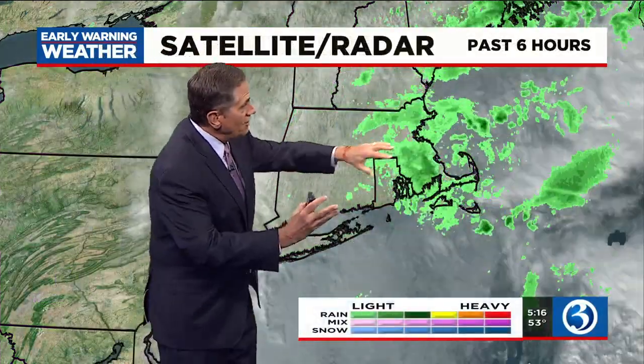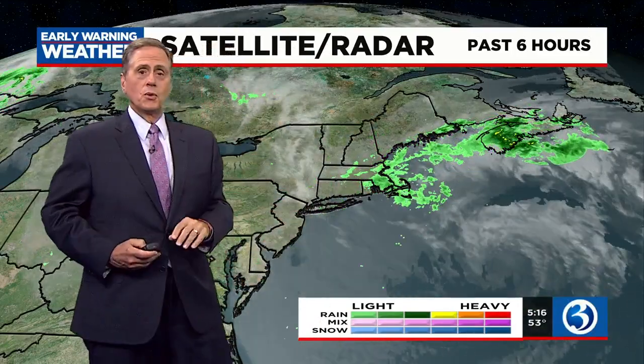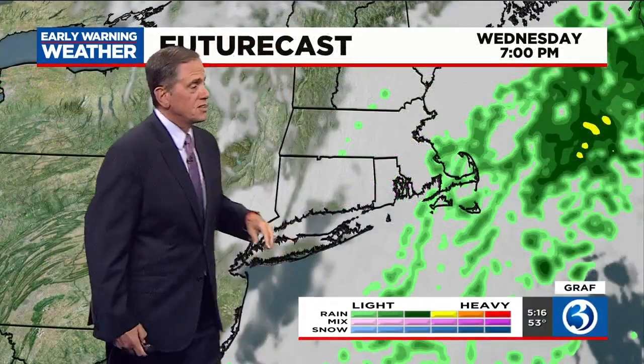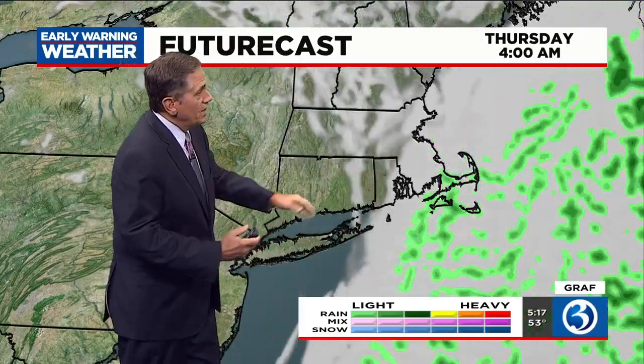So we're still on the tail end of this storm, but the center of this massive nor'easter is now moving away to the south and east of New England. And as it continues to pull away tonight, high pressure is going to build in. And this clearer sky that you see off to our north and west, that's going to be moving in tonight. You can see that on Futurecast. After some evening clouds and areas of light rain and drizzle, the sky will become mainly clear overnight.